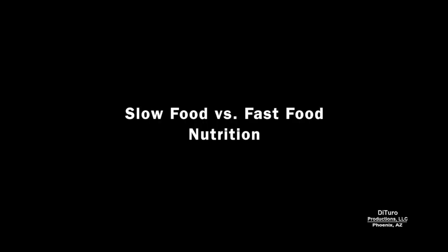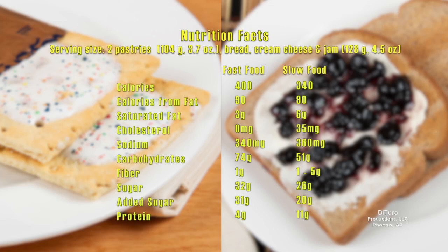Next is nutrition comparison. My cream cheese on sliced bread version provides about 20% more food for 15% less calories. The pastries made with soybean oil have 50% less saturated fat. Sodium levels are about the same. Carbohydrates have been cut by 30%. White bread supplies about 1 gram of fiber versus 5 grams for whole wheat bread. Added sugars are cut by 35%, and the cream cheese more than doubles the amount of protein.